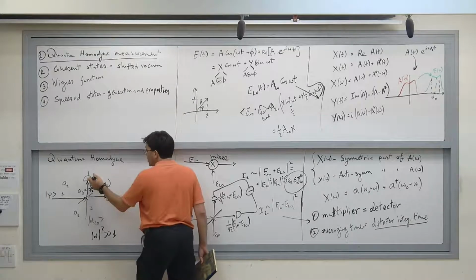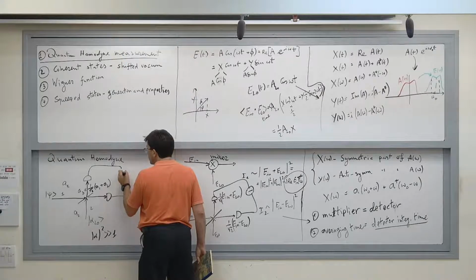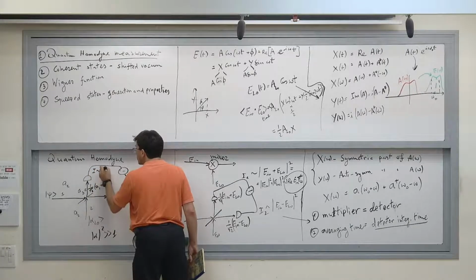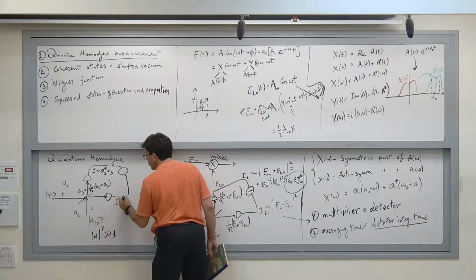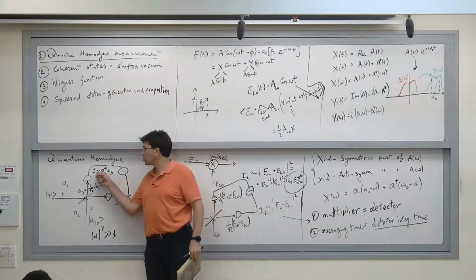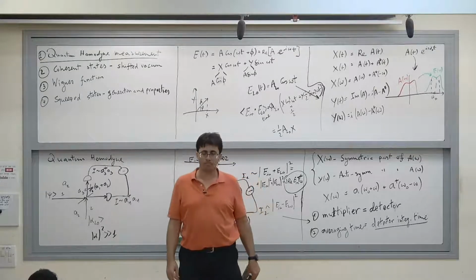And what do we do? This measures the intensity, which is proportional to what? To counting the number. So here we have an intensity which is proportional to A3 dagger A3. And here we will have an intensity, or a current, that is proportional to A4 dagger A4. Now this is an important point. Actually, I don't want it to be proportional. I want it to be equal. What do we mean?